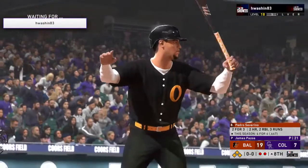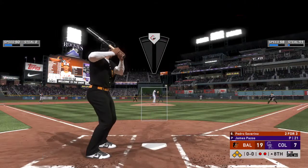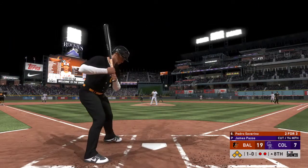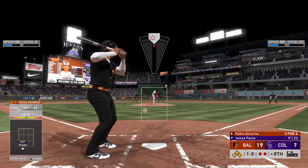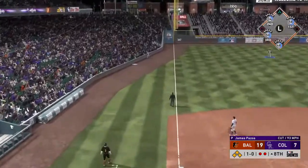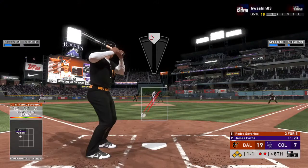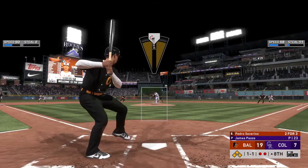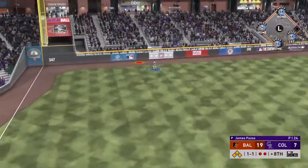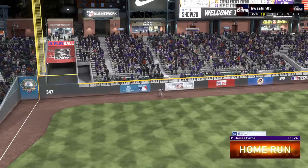Digging in, Pedro Severino. 2 home runs already to his name in this one, and we'll see if he could possibly strike again. Now a check swing, but he holds up in time. Ball 1. And this is pulled foul as he was way out in front there. He's set. Here comes the 1-1. There's a swing, and he sends a ball high in the air into left field. Gone! It's a grand slam.